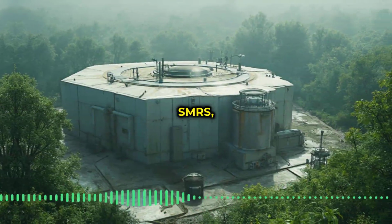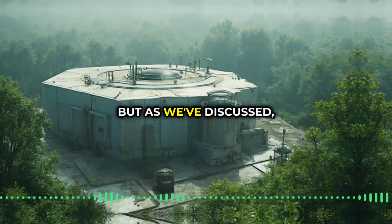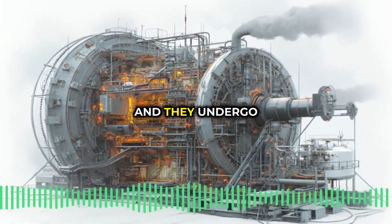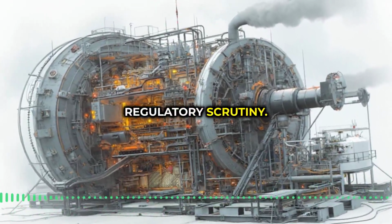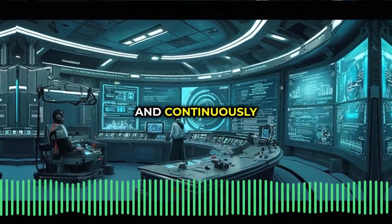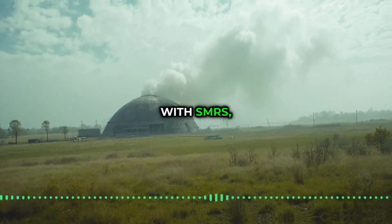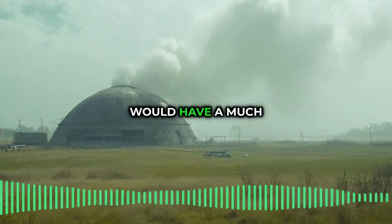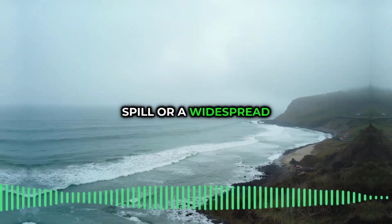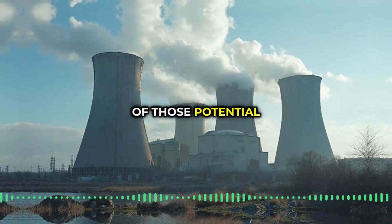Precisely. When it comes to SMRs, those risks are primarily associated with safety and security. But as we've discussed, SMRs are designed with multiple layers of safety features, and they undergo really rigorous regulatory scrutiny. The nuclear industry has a strong track record of learning from past incidents and continuously improving those safety protocols. And it's also worth noting that the risks associated with SMRs are highly localized. So a potential accident would have a much more limited geographical impact compared to, say, a major oil spill or a widespread power outage. That's an important point to consider. It's about understanding the scale and scope of those potential risks.